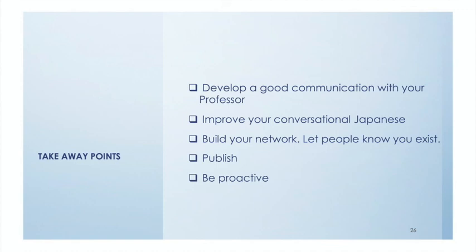Improve your conversational Japanese. Don't think I'm forcing something upon you, but just try to think upon it from a different perspective. We came to Japan, and it's our responsibility to be a part of the society here. So learning the language is something that is expected of us. And maybe at some point, it's not very wrong of them to ask for it. So please consider improving the conversational Japanese as much as you can. It's gonna be very helpful for you.